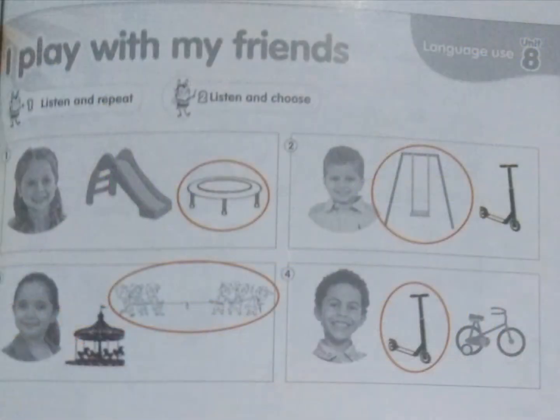Page 58 in the activity book. Exercise 1, listen and repeat. So, what can you see? Yeah. Slide, trampoline, swing, scooter, merry-go-round, tug of war, excellent, scooter, bike, excellent. Okay, exercise 2, listen and choose.